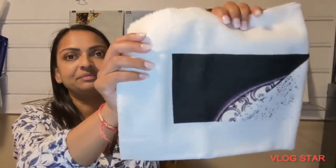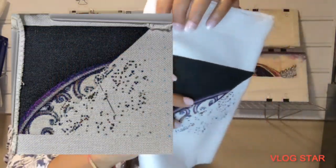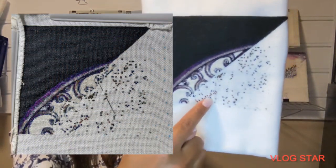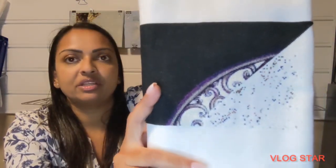So here's Ayana. As you can see, with all the black next to it, I finished this diagonal right here. And this is some confetti stitching that I had done earlier, but I'm slowly feeling my way through it.